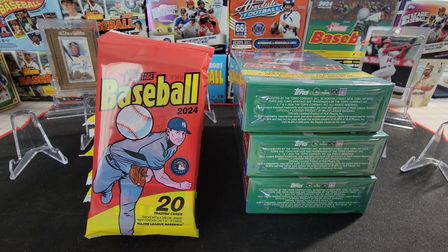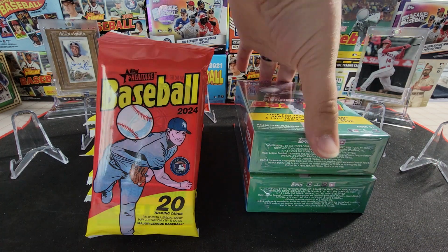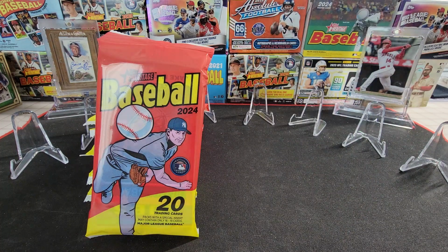If you're going to spend $50 on a product, what should you get? Should you get the fat packs? Should you get the hangers? And I'm still going to be comparing these to the Monsters and the Blasters. I'm still keeping score on those. Right now, after $100 worth of Monster boxes and $100 worth of Blasters, Blasters are in the lead. But we're going to see over 2 videos if Fat Packs or Hangers are the better option.